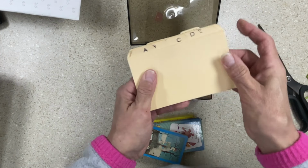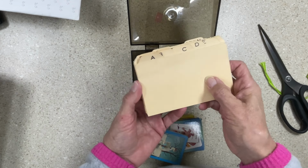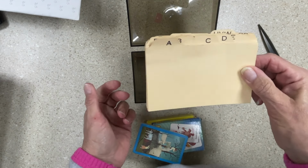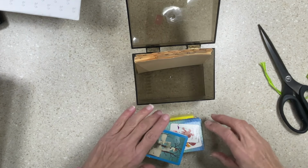Yeah, I got that for this reason. I want to do some collage on this and make some pockets. That is what I want to do. I have some fussy cutting that I need to work with and make some pockets for my stash. So that's what that's for.